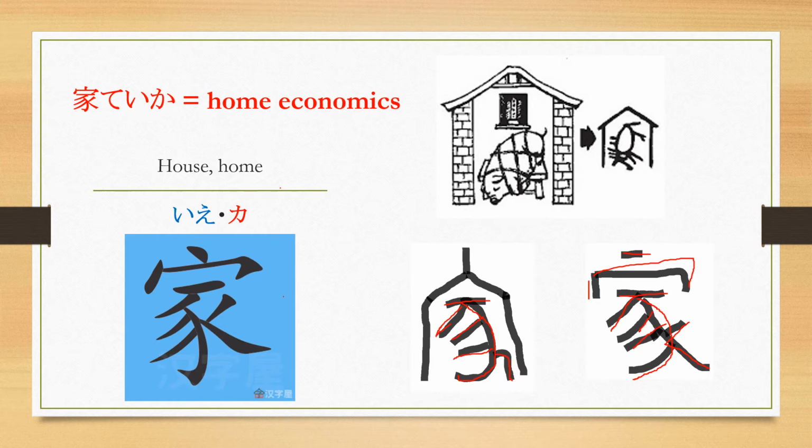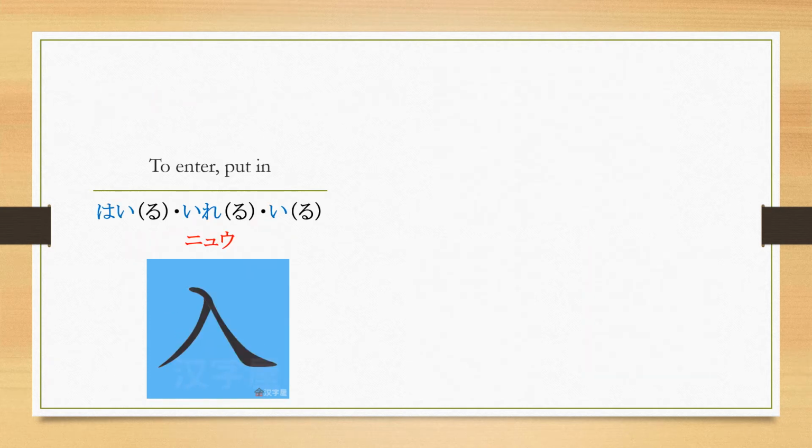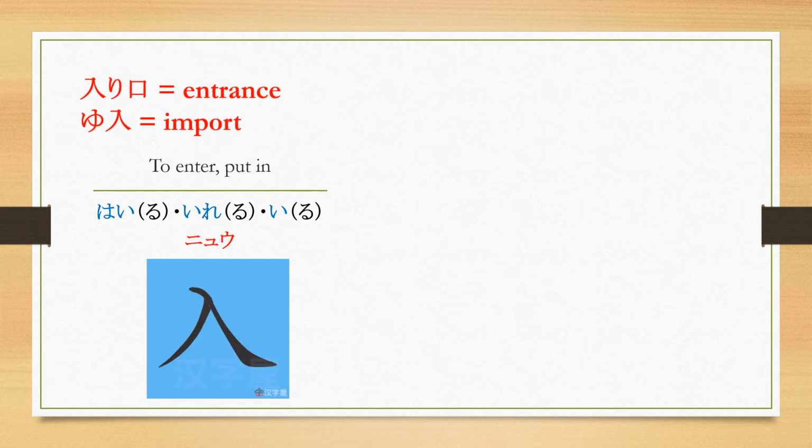では次いきます。Alright, the next kanji is very straightforward. It is to enter or to put in. However, its pronunciation is very tricky. This is an example of a simple kanji, but with complex reading. So there are 3 ways of reading it. It is hairimasu, to enter, iremasu, to put in, or ireru, and iru. Now, iru is only used when we talk about an entrance. For example, iriguchi, entrance, okay?